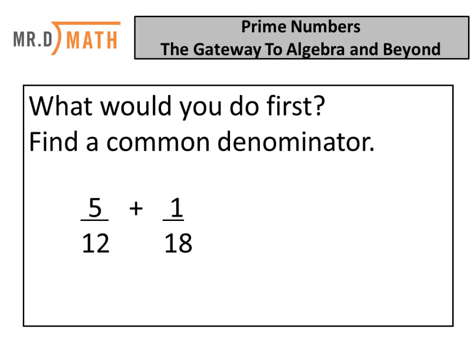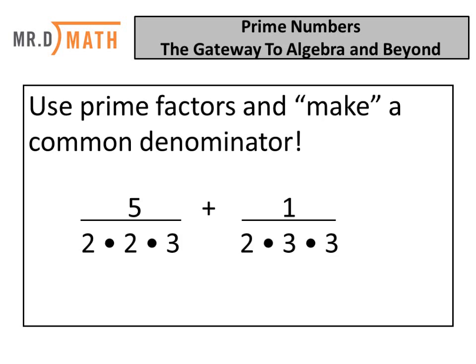But that's not what I would do, because I'm not even going to find a common denominator. Here's what I'm going to do instead. I'm going to make one. Oh my goodness, what do you mean make one? Well, I mean this. I'm going to make one. I'm going to take my 12 and write 2 times 2 times 3. And I'm going to take my 18, 2 times 3 times 3, and I'm going to make a common denominator.